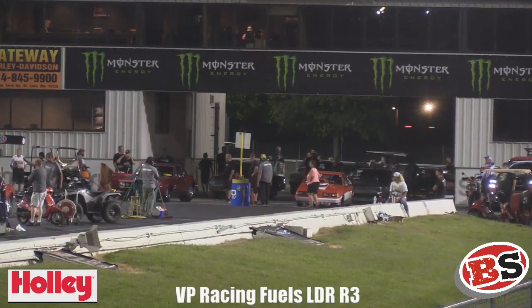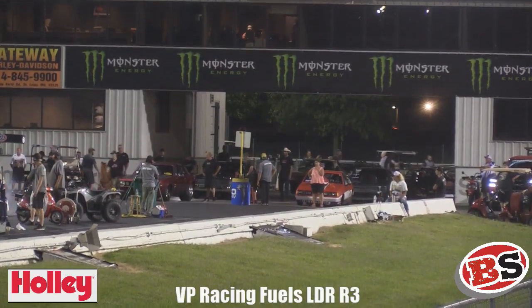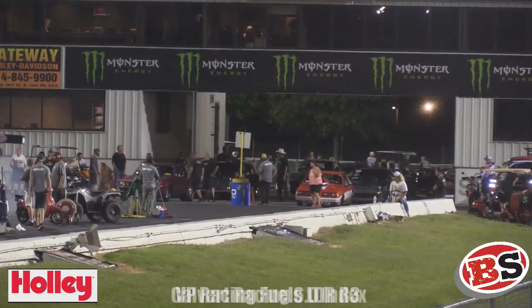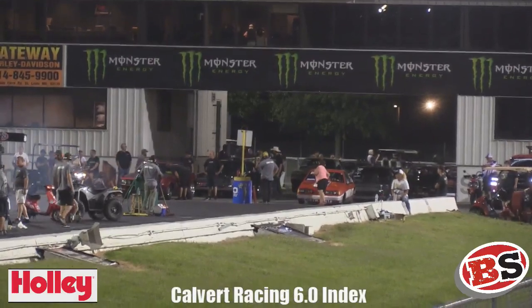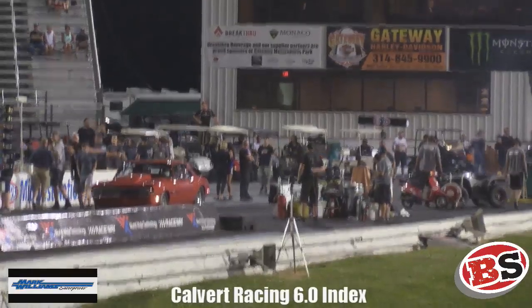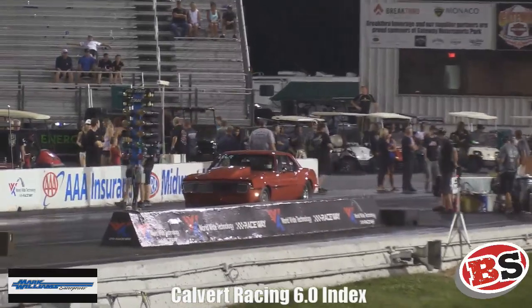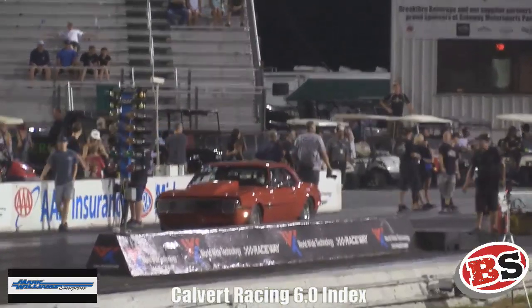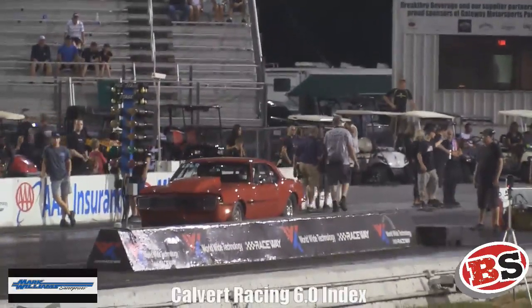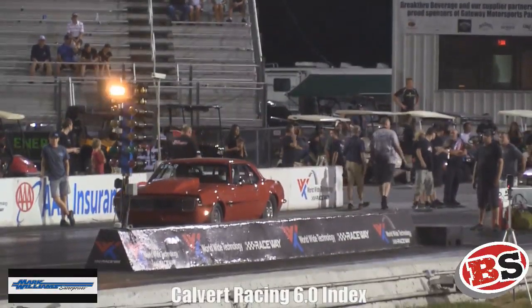All right, Streetcar Super Nationals 6.0 Index coming your way. Chevrolet 68 model year Camaro, on the right side. That's going to be Chris Willis out of Dexter, Missouri. 6.0, quickest to the number. Closest to the number, I should say. Let's watch and see. There's 3 left. And we know for sure Willis is going to the final against someone, one of the 2 that are left in there.